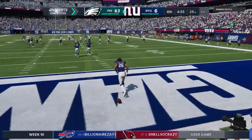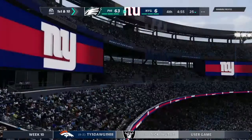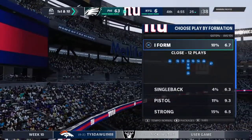Fielded near the back of the end zone. And Patterson will not return it. It comes out to the 25. 25-yard line.